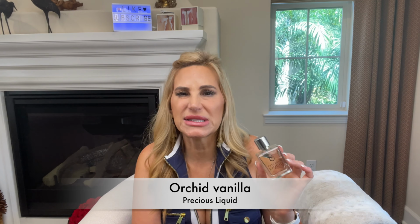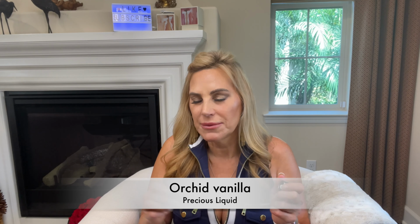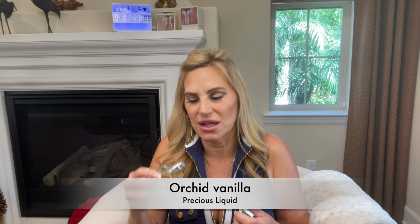Next up, this one is kind of dancing that line. It's pretty much vanilla, but not necessarily just vanilla, and it's by Precious Liquid, and it's Vanilla Orchid. This one is such a pretty one, especially for spring and summer. When you want a vanilla, but a little lighter of a vanilla, even though it's a strong fragrance and it does have longevity. It's not this overwhelming thick vanilla.